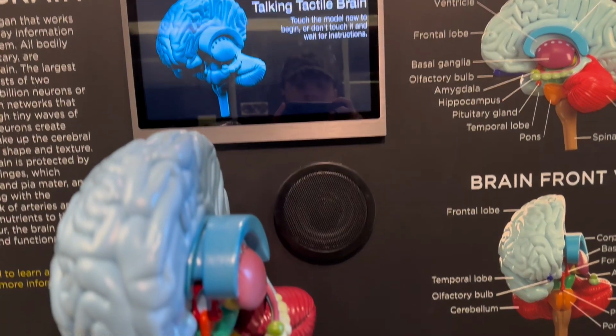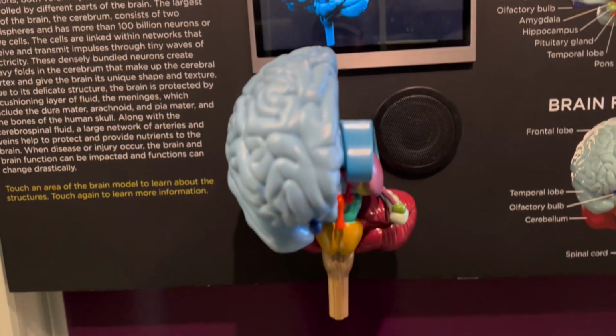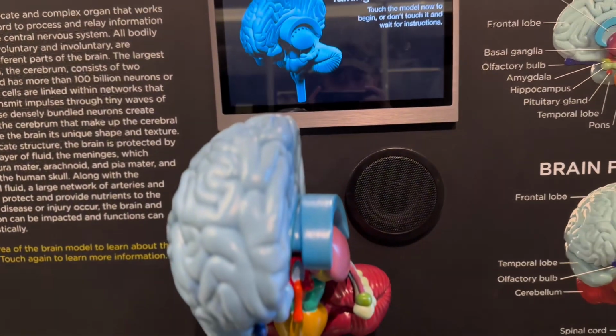Talking tactile brain. Touch the model now to begin, or don't touch it and wait for instructions.